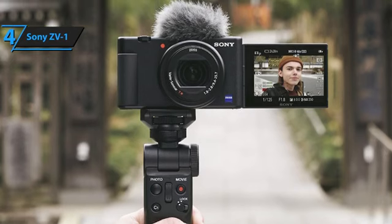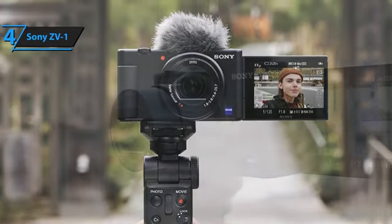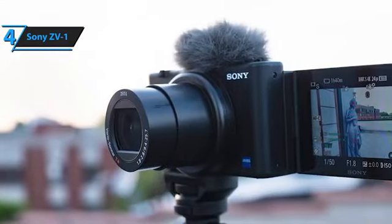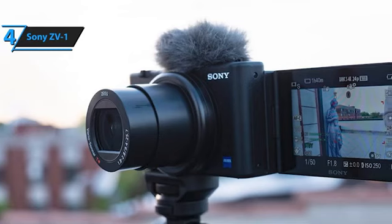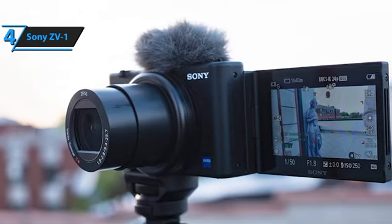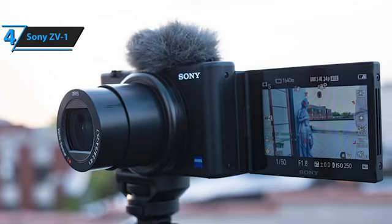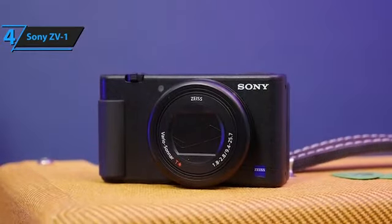On the top panel, you'll find a prominent red record button and a customizable C1 button set by default to the defocus function. This feature adjusts the lens to blur the background while keeping the subject in sharp focus. The ZV-1's ergonomics may appear unconventional initially, but they become intuitive once you begin shooting. A small grip on the right side ensures comfortable shooting in both selfie mode and standard positions.